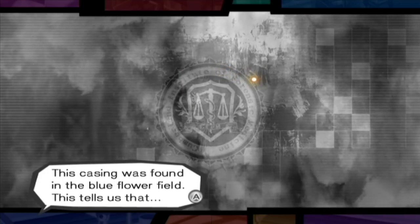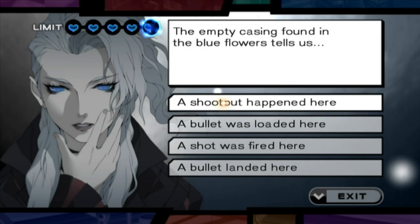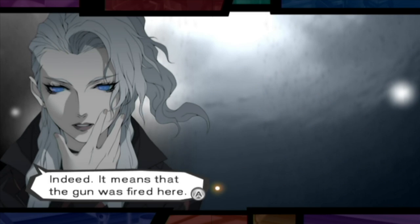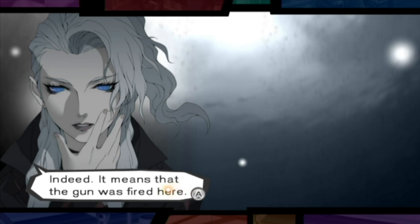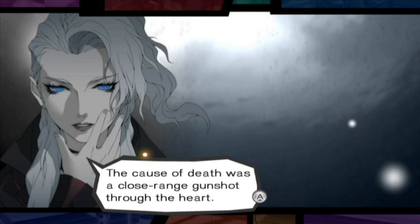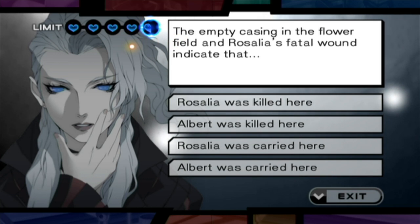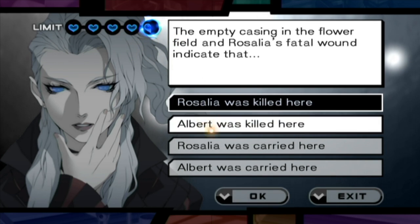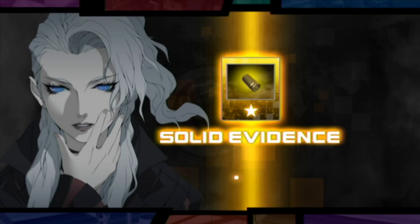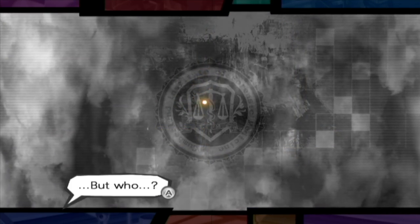This casing was found in the blue flower field. This tells us that the shot was fired here. Not a shootout. It's like, yeah, with that one bullet. Indeed. It means that the gun was fired here. And this is the place that Rosalia was found dead. The cause of death was a close-range gunshot through the heart. Thus, the empty casing in the flower field and Rosalia's fatal wound indicate that she was killed here. Solid evidence. Bam! That's right. This is where Rosalia was cut down. But who?